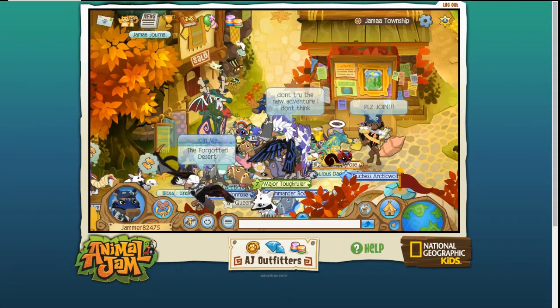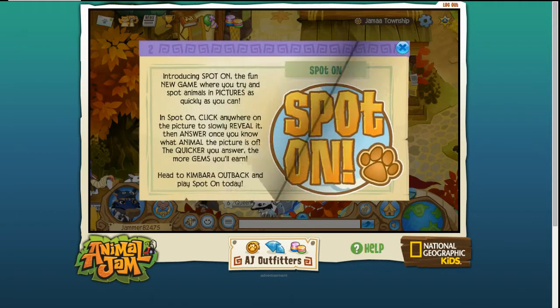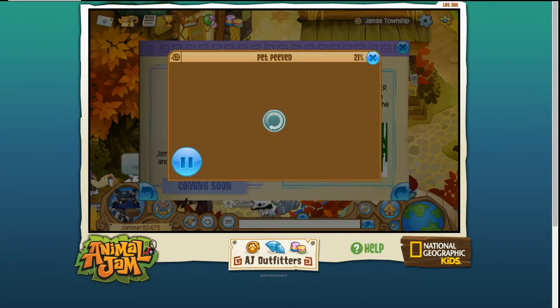Let's start. Have you seen the pet monkeys? They're so cute, adorable. I haven't checked them yet. Spot on the new game. You can find that in Kimbara Outback, and you have to click on the picture. The faster you get, the more gems you get. Pandas are coming soon. Of course, I already knew that. You can watch Pet Peeves, and I'll be quiet. You guys can hear me talk until it's at 100%.